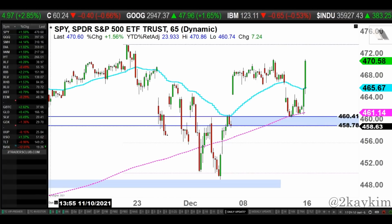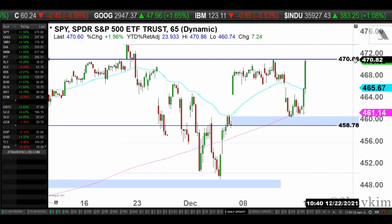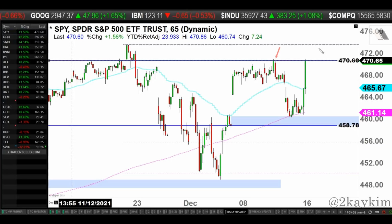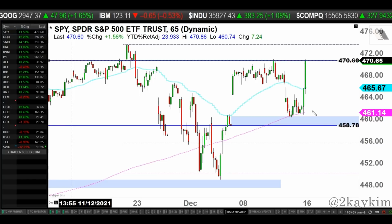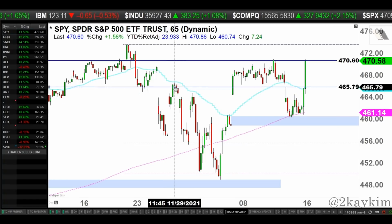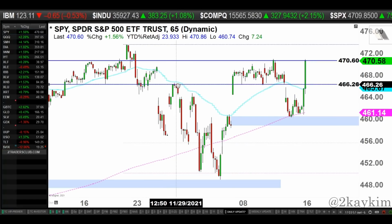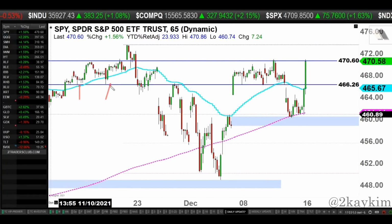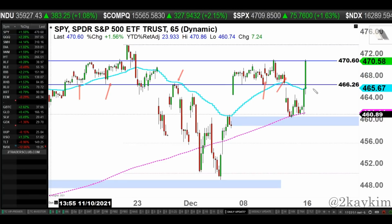What I'm going to do is give you some levels like I usually do. That's the current resistance level right here, right? That's the prior resistance, and that's the current resistance. I'm going to move this up as well. You can see right there. I'm going to move this up. Let's put it right here because I think that's going to be an important level. So you can see prior support, resistance, support. We pushed right through it, but that's the level.